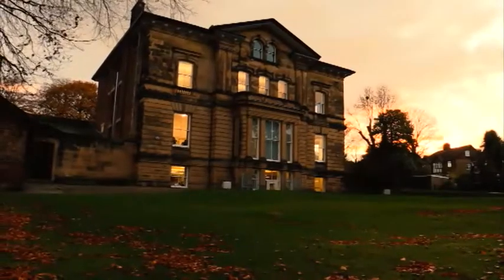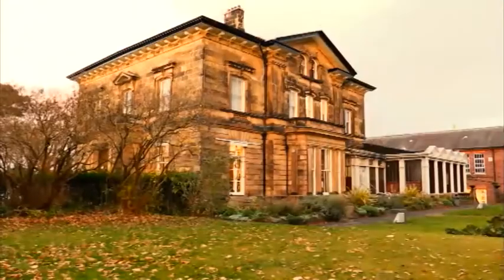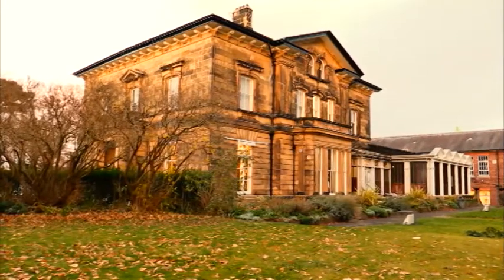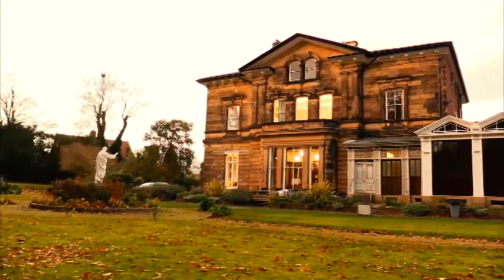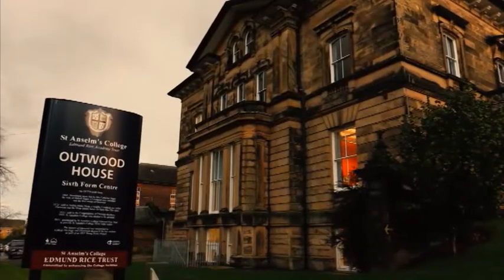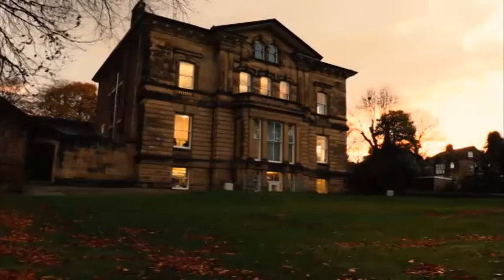This building was for decades the residence of the Congregation of the Christian Brothers, the Roman Catholic teaching order which established and ran St Anselm's College. The brothers purchased the house when it came on the market in 1933 and built their school in the extensive grounds. Outwood was built in 1863 by Halsall Sedger, a prominent Liverpool corn merchant.